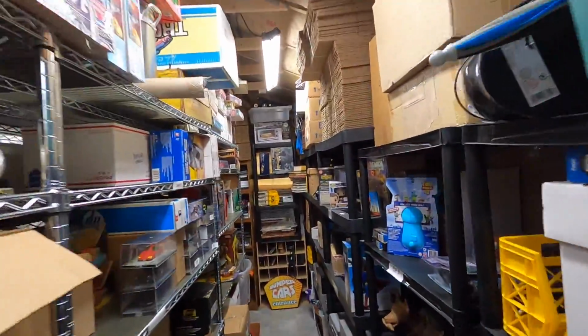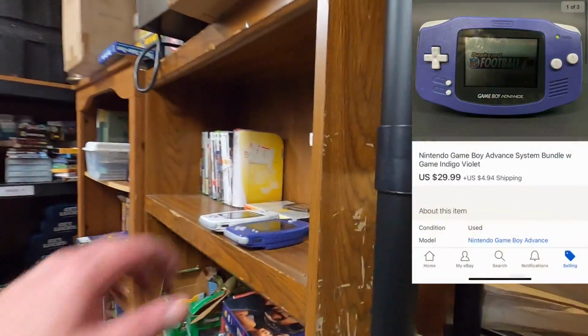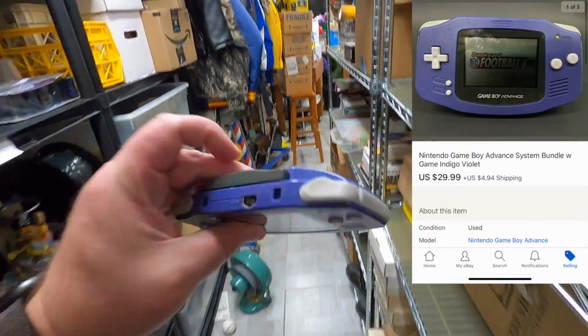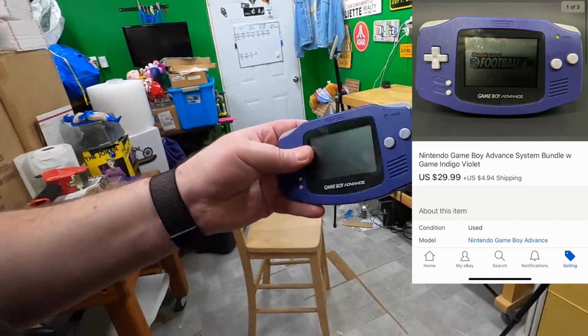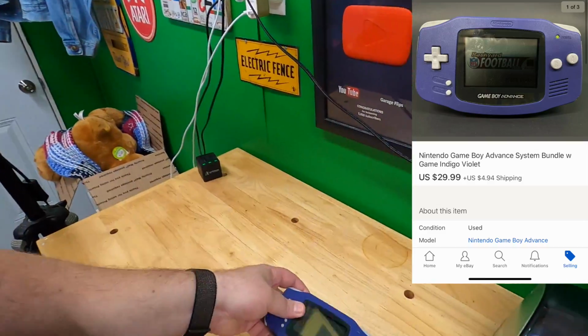Okay, let's pull some orders now. Sold a Game Boy Advance. This little guy right here, purple one, for the magic number $29.99. That's what I've been selling all these little things for. So $29.99 plus shipping on top. It does have a game in it, and it does work well.